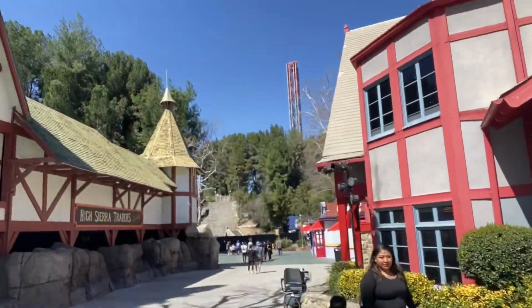Hello everyone, we are at Six Flags Magic Mountain for an update on the Golden Bear Theater project. So we're coming up to it. This is my first time seeing it fully demolished. This looks insane. It looks so much more barren, so I'm gonna go up there, show you what I can.